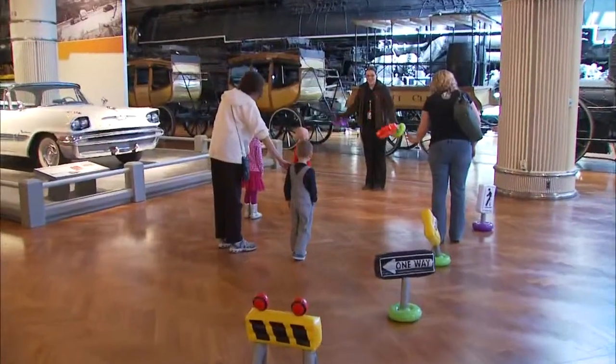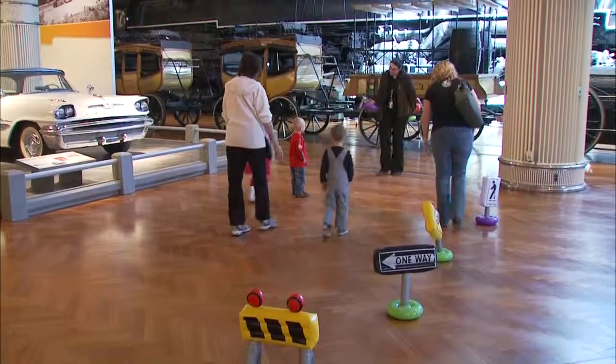So how do you like the new Driving America exhibit at the Henry Ford? It's great. It's very hands-on, and it's great for the kids and for families. You've got your kids out there playing? Yeah, my kids are loving it. Yeah. All three of them.